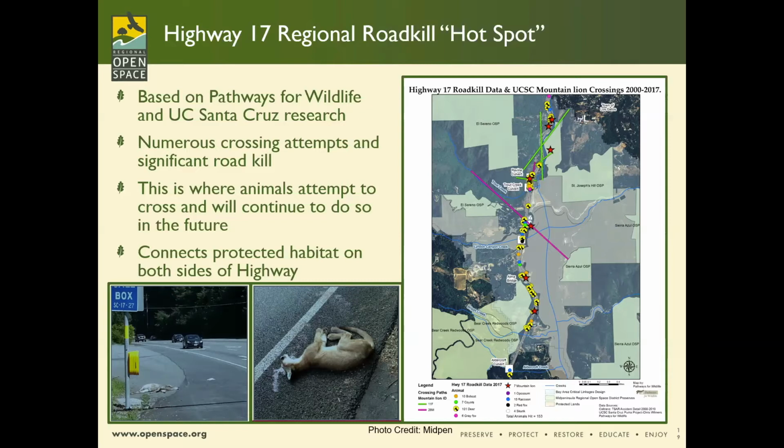The red stars on this map show areas where mountain lions were hit and killed during this time frame. Our work with collared mountain lions that have GPS accelerometers affixed to them showed multiple attempts to cross this location, shown with the purple dashed line. This is definitely a location that animals are trying to cross, sometimes succeeding and many times failing. They will continue to try and cross here into the future.